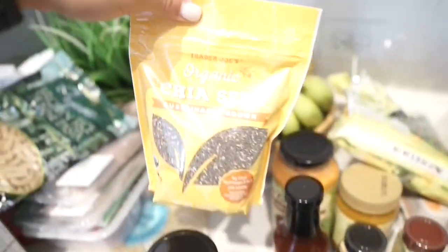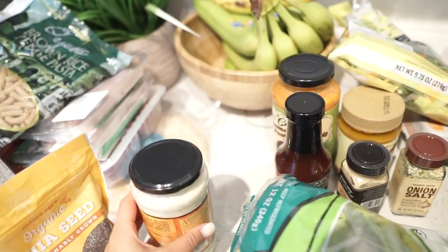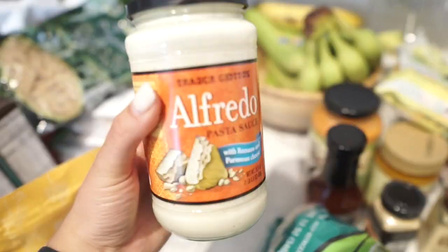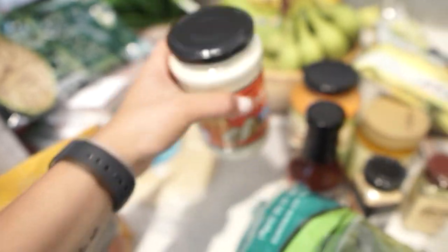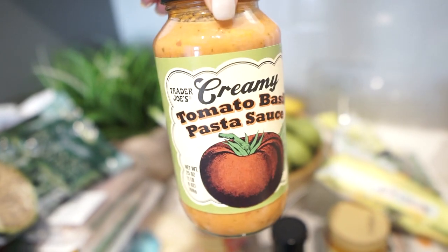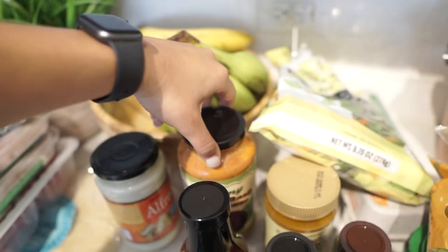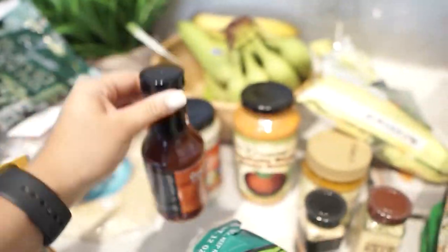And then I picked up some more chia seeds. I get these for smoothies. I got fettuccine. I don't know what it is, but I got Alfredo sauce because I'm going to do that for lunch one day. And then I also got tomato basil pasta sauce because I saw this girl I like to follow, Brenna Anastasia, talk about it, and she said it was so good, so I want to try it. Colin picked up some stir fry sauce.